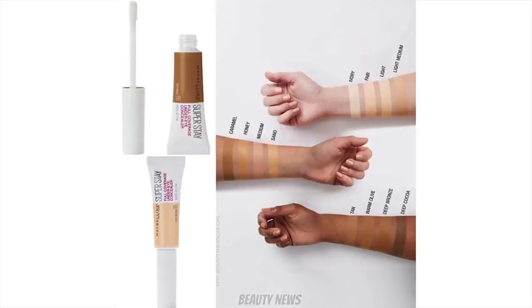I like this range. I like the Superstay range. I'm interested. Yeah, I'm interested too. Look, the Superstay range often breaks me out, but under the eyes, I don't tend to get pimples. Good, for very obvious reasons. But 12 shades, I feel like it's not enough if it's actually full coverage.